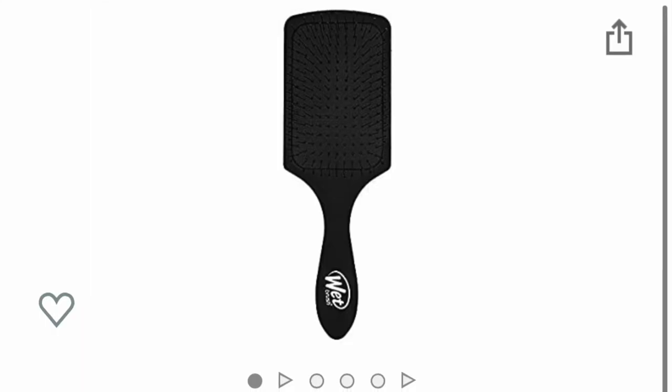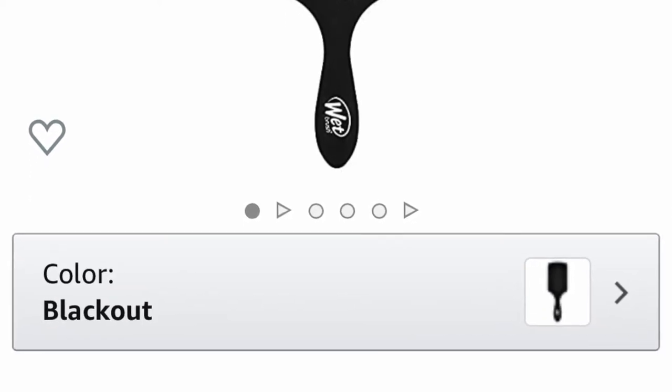Wet brush paddle detangler hairbrush, black with soft bristles, etc. The blackout. And so I had a mini version of this that I got at CVS, but I wanted to get the full size version and I was just kind of putting it off. But I recently got it when Jacqueline Hill posted it on her favorites or something, her Amazon favorites. And I really like having the bigger brush.